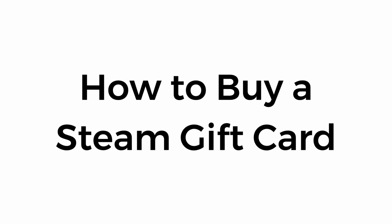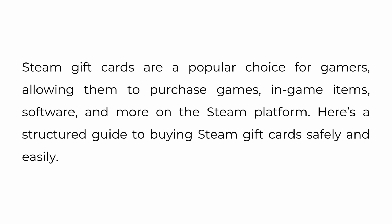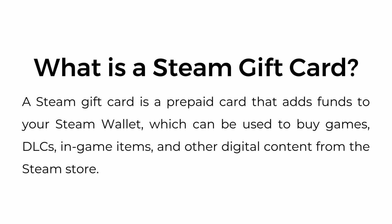How to buy a Steam gift card. Steam gift cards are a popular choice for gamers, allowing them to purchase games, in-game items, software, and more on the Steam platform. Here's a structured guide to buying Steam gift cards safely and easily. What is a Steam gift card?